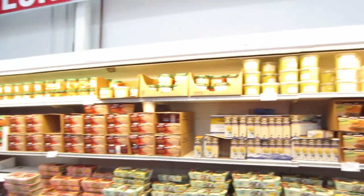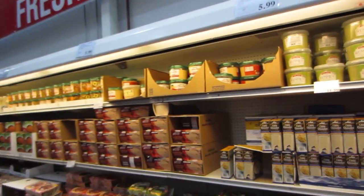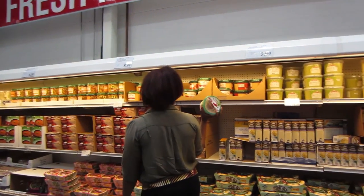Do you need any hummus or anything? Yeah, I probably should get some for my husband, because he loves his hummus. Get a healthy snack for Trey. Yes, get him a tub of hummus. Adam likes this one, the spicy roasted red pepper. Spicy grill. Yeah.